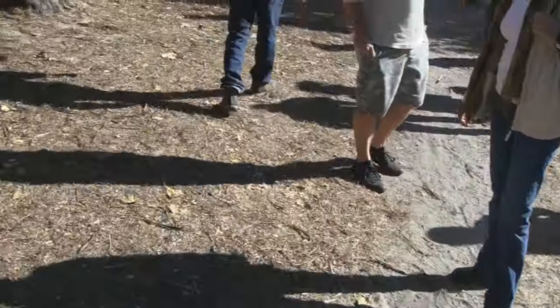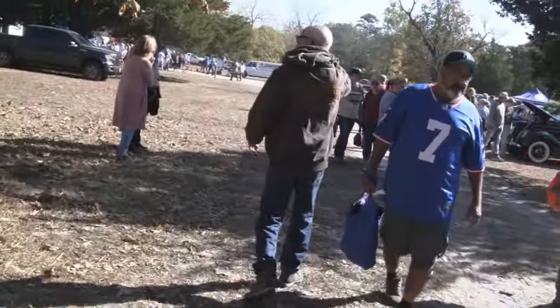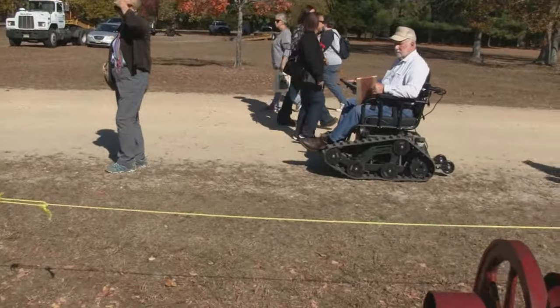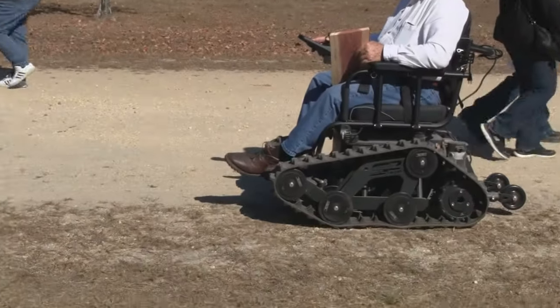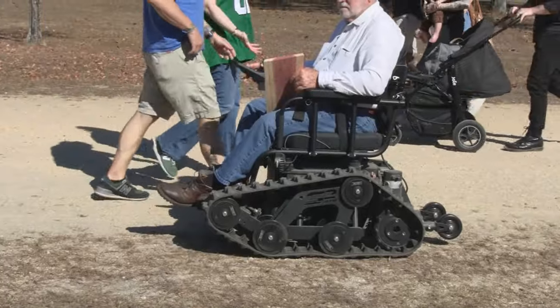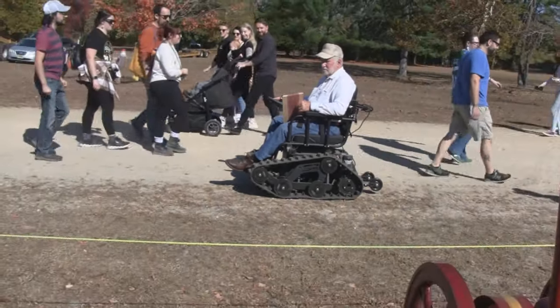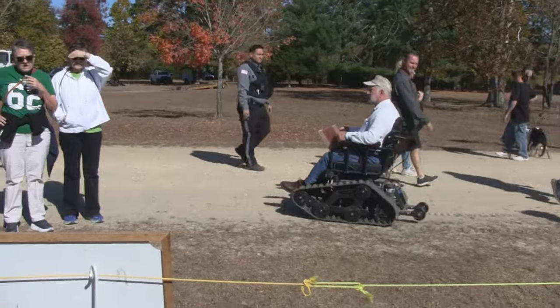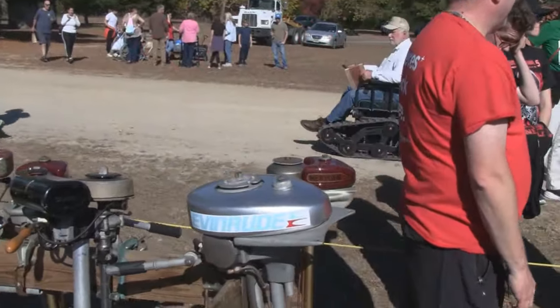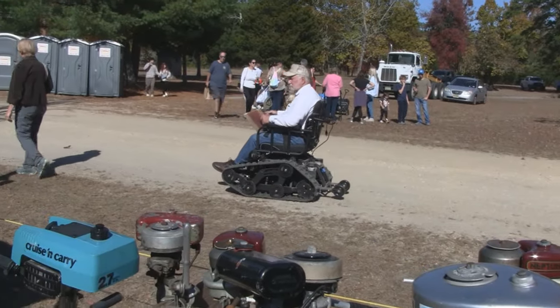All right, these are Jersey Pine Barrens, all sand. That's why they grow cranberries and blueberries and everything down here. They like that kind of soil. There you go, here's something cool. High track wheelchair. Look at that, man, that's cool.